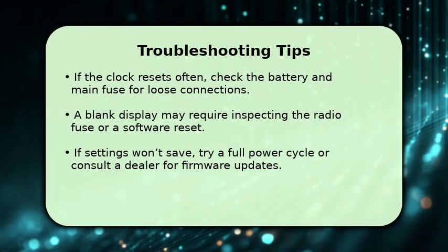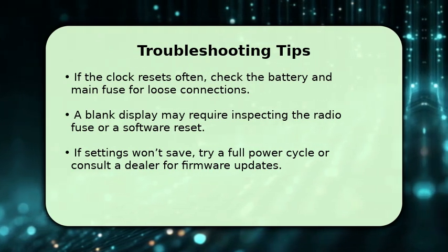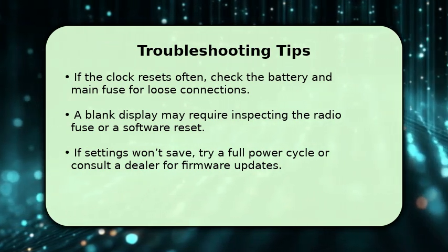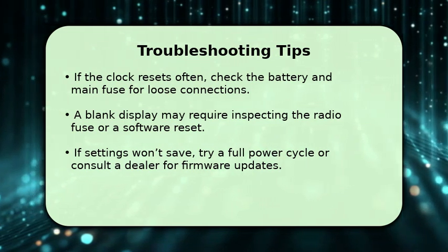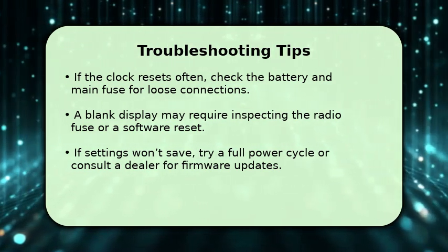If the clock will not set or reverts, start with a simple power cycle of the radio and ignition. Check battery health and the radio fuse, since a weak battery can cause time loss when parked. A blank clock might indicate a blown fuse or loose connector at the head unit. Try a factory reset in the system menu if available, and consult a dealer if firmware or hardware replacement seems needed.